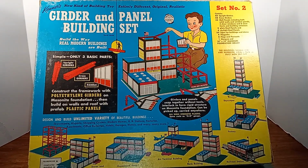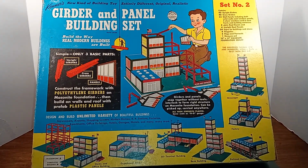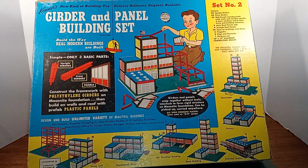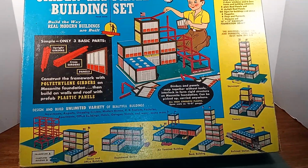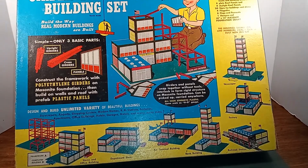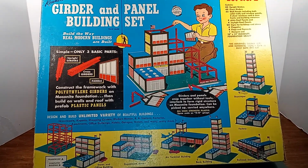This playset, aptly referred to as Girder and Panel Building Set, was manufactured by Kenner Toys, Kenner of Cincinnati, Ohio. It's trademarked in 1957. If you look at old Sears catalogs, you can see the various sets that they offered. This particular set is set number 2. And I had one of these sets when I was a boy.